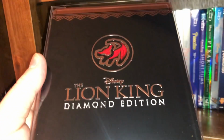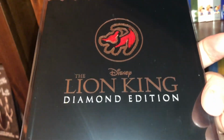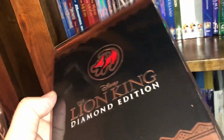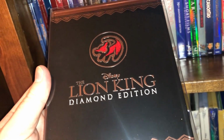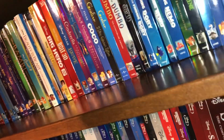Here's another edition of the Lion King. This was a promotional steelbook years ago, 2011. If you pre-ordered the Blu-ray for this, you would get the Blu-ray in the Amaray case, and then they would throw in a free steelbook cover, or steelbook with it. So that's what that was. That was a promotional. I don't know if that's rare or not.